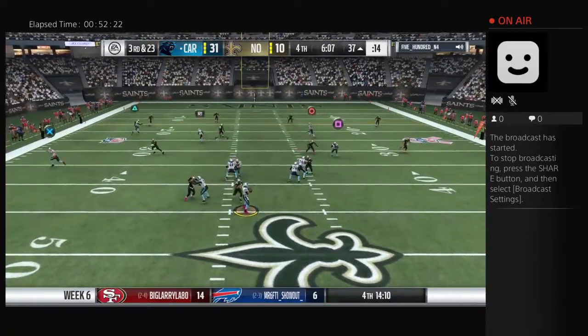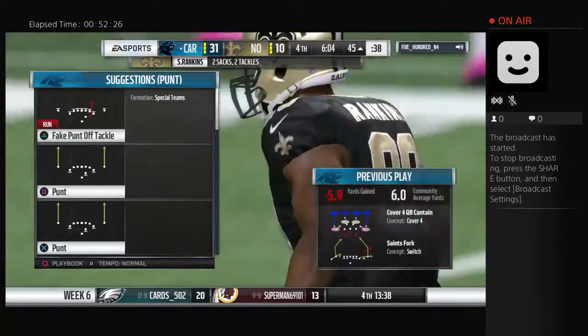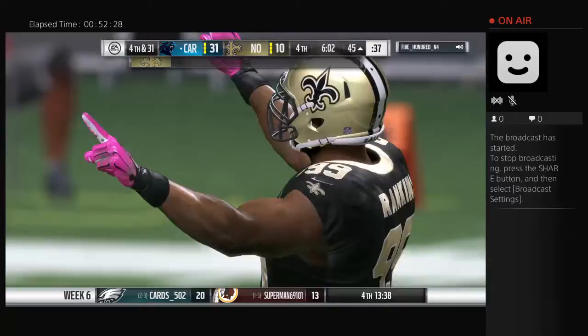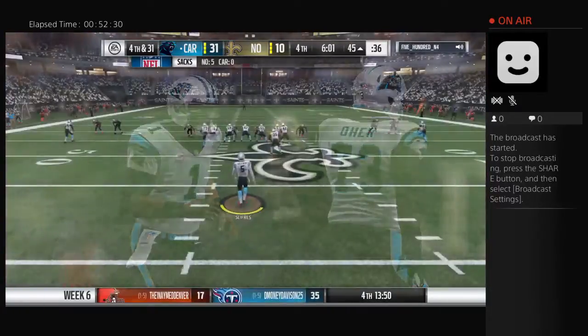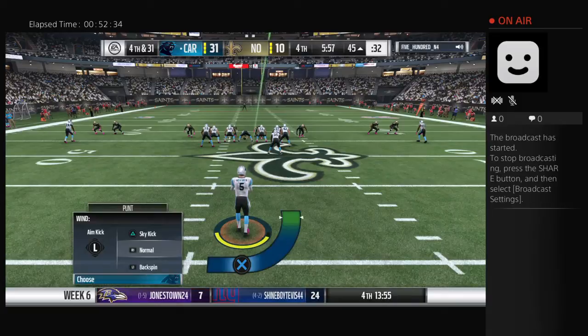Third and long, it's Newton. And the Saints pressure gets him. Brought down for a sack. Sheldon Rankins in there to record the second sack of his young NFL career.